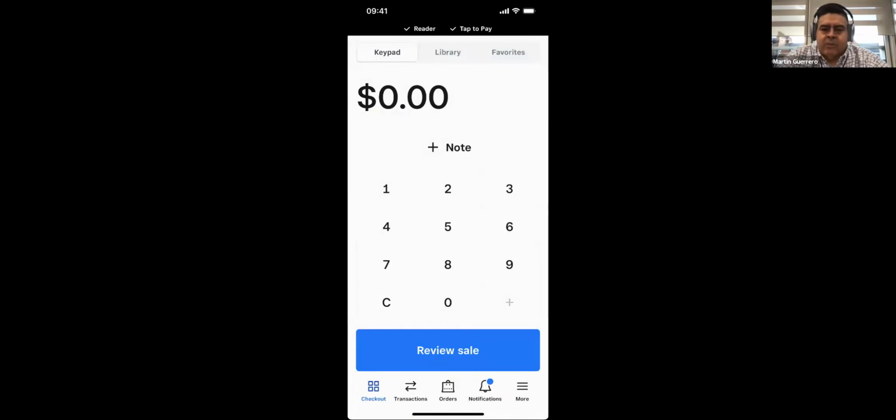And that's probably the case for most if you're doing pop-ups, things like that. But I wanted to go through the point of sale here and go over some tips on how to maximize it, and the different ways you can take payments, just to make sure that you're never, ever missing a sale when you're working with Square.